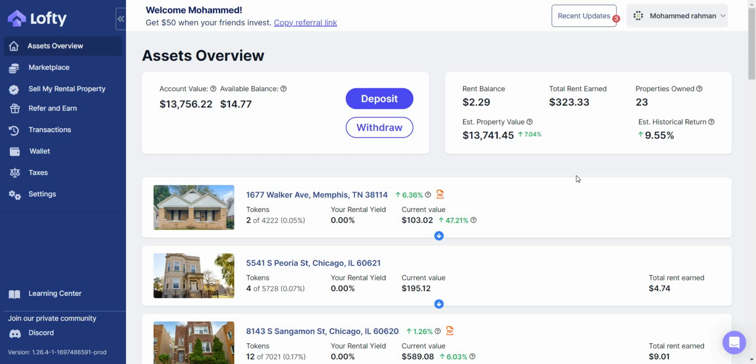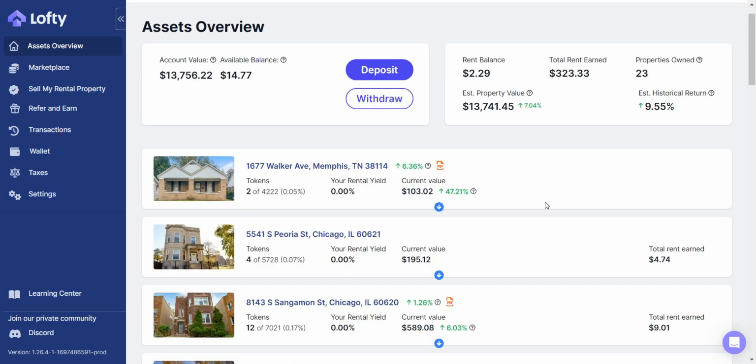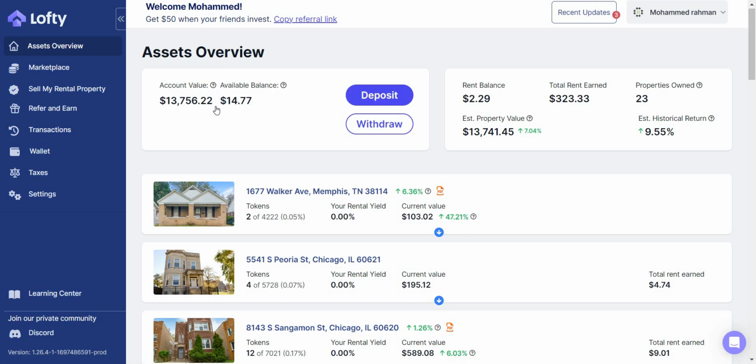One of the reasons why I do this is to keep us, me and you guys, motivated to continue to invest. Hopefully one day we can make this into a 6-figure real estate portfolio with $100,000.